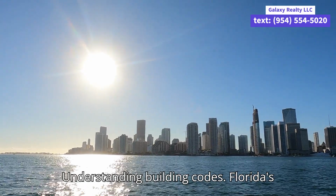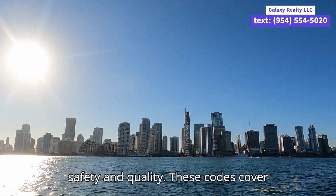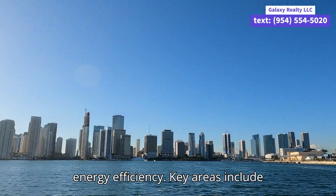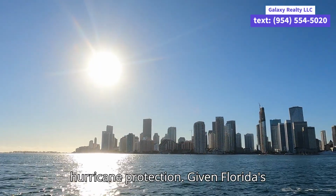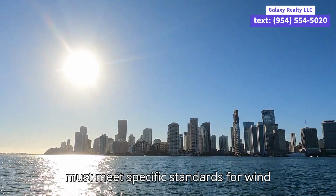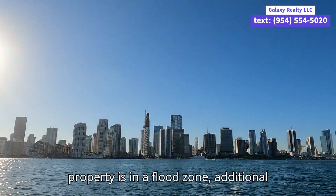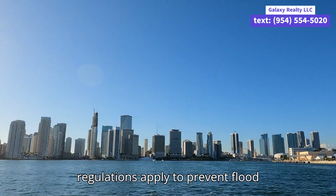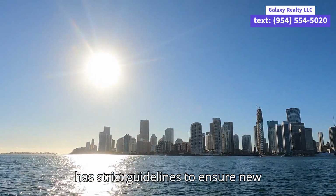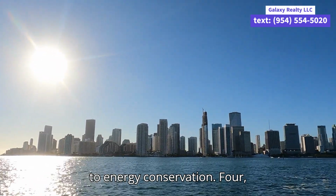3. Understanding building codes. Florida's building codes are designed to ensure safety and quality. These codes cover everything from structural integrity to energy efficiency. Key areas include hurricane protection. Given Florida's hurricane-prone location, your renovation must meet specific standards for wind resistance. Flood zones. If your property is in a flood zone, additional regulations apply to prevent flood damage. Energy efficiency. Florida has strict guidelines to ensure new installations and renovations contribute to energy conservation.